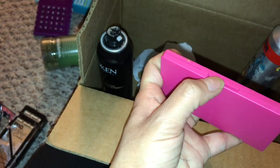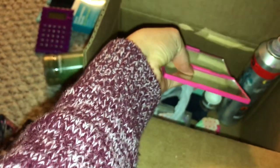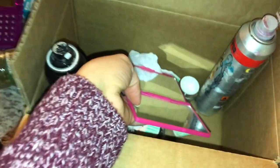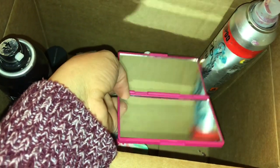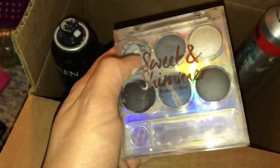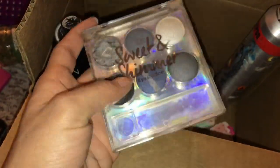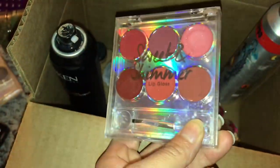Let's see if I can open it. It looks like that. And that's how you get to see guys. And then this little palette. This one did not make it. It was totally soup, but the other ones survived. And then this one is a little lip gloss kit.